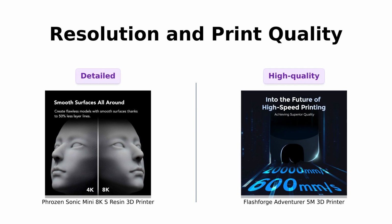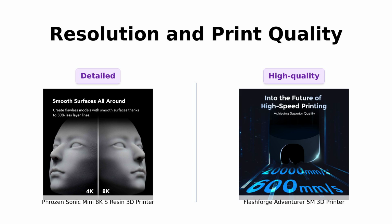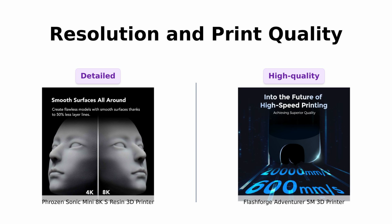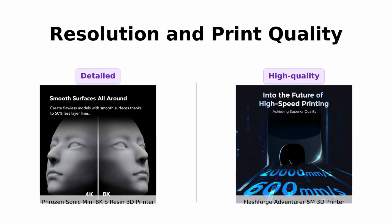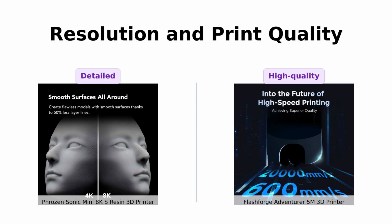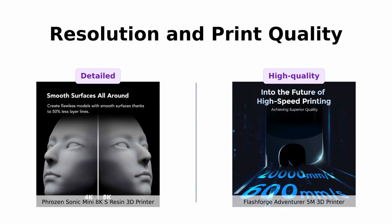When it comes to resolution and print quality, the Phrozen Sonic Mini 8KS boasts an impressive 22 micrometers resolution, making it perfect for detailed prints. Reviewers are particularly impressed with its accuracy and detail. The Flashforge Adventurer 5M, with its dual fan nozzles and vibration compensation, also delivers high-quality prints, but can't quite match the ultra-high resolution of the Sonic Mini 8KS. It's like comparing a Monet to a finger painting.